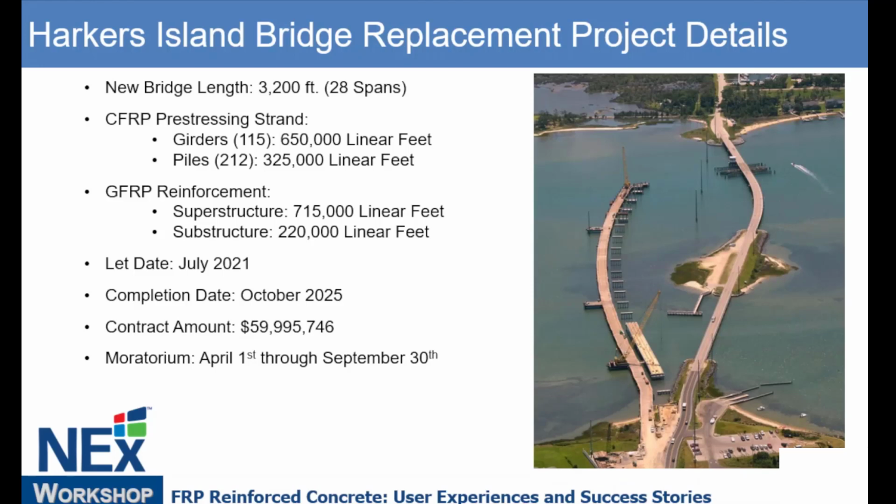The contractor strategy, so on the bottom of the picture here is the mainland. The contractor strategy was to get as far as they can get with all the pile driving, all the work in the water, so that when the moratorium's up April 1st, they're working on the superstructure. So a lot of good strategy.